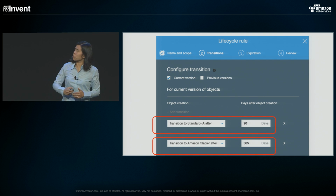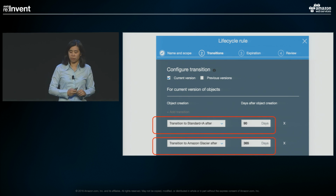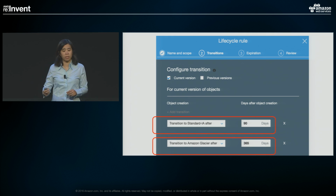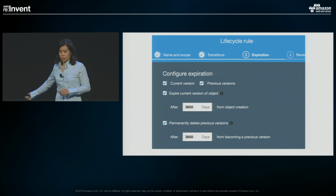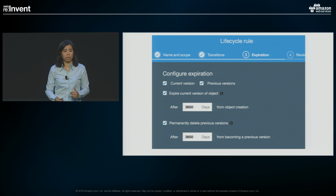And here I also set a transition. So after the object is transitioned into standard infrequent access, I also ask lifecycle policy to transition into Amazon Glacier a year after the object is created. And you can also set expiration. So here I'm setting expiration for 10 years. After 10 years, I no longer need to retain my record. And so I ask lifecycle policy to remove that after 10 years.